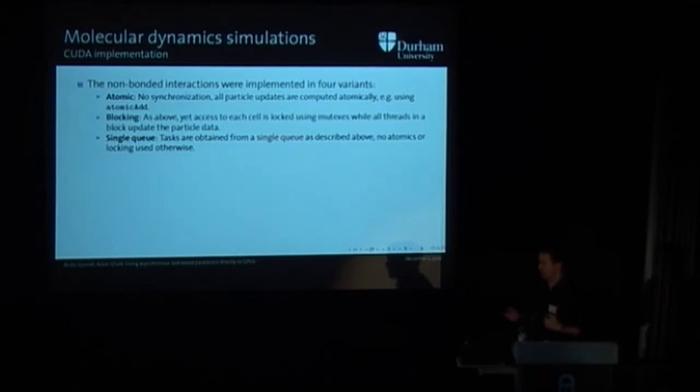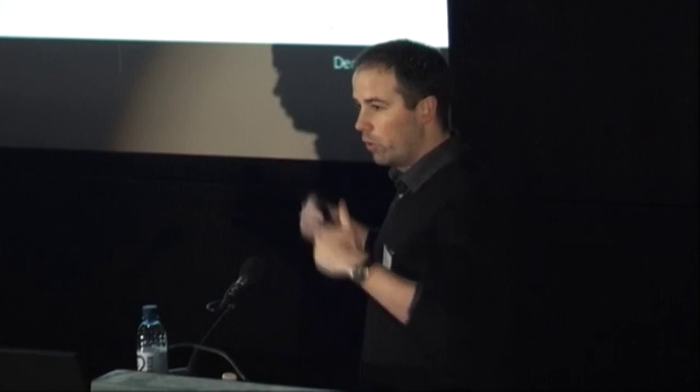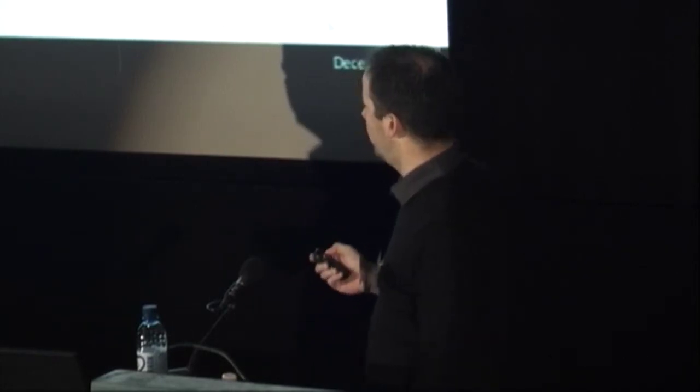Then comes our task-based approach: a single queue for all the blocks on a GPU, where the actual interactions, the tasks themselves, use no atomic instructions. And then using multiple queues, I make 1 queue per multiprocessor and use work stealing. If a block goes to its queue and its queue is empty, but there are other full queues around, it'll pick a queue at random, steal a task from it and put it back in its own queue, so as to load balance between the multiprocessors.